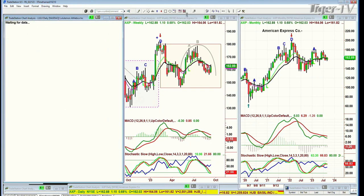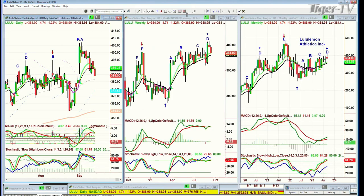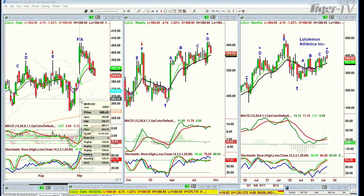Lulu. This is Lululemon Athletica Inc. It had a big move to the upside, gapped on that news, earnings, etc. That was an F/A. I think it's an F, and it's giving back a huge chunk. And it's a peak D in the weekly chart and a leg D in the monthly. I think this has got a problem. It's about to fill in the gap, that day of the gap that was the 1st of September.